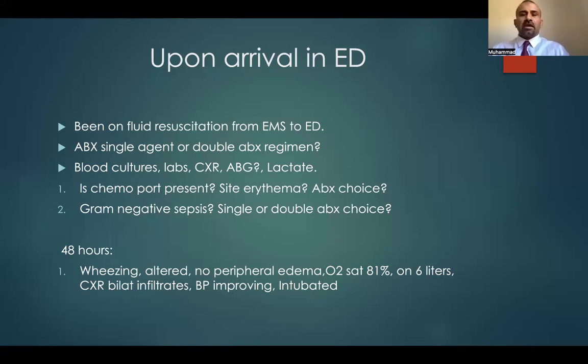So at 48 hours, the patient is still wheezing and altered and has no peripheral edema, oxygen saturation 81% on 6 liters, and chest x-ray shows bilateral infiltrates. However, blood pressure started to show improvement, and the patient was intubated. Next slide.